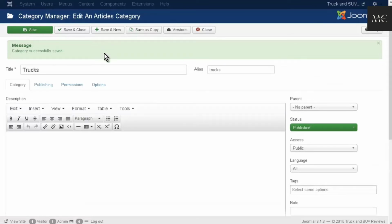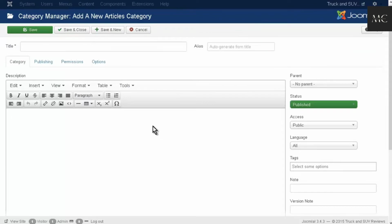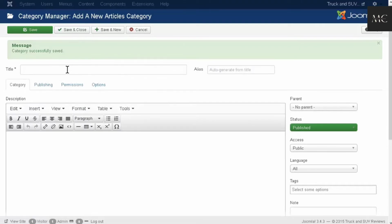Okay, save and new would have been the one to take there actually because I'm not done yet. Okay, so I'm going to add a new one again. And this one's going to be called SUVs. Okay, and this is all the same. I'm just going to leave it like that. And I'm going to do save and new. So you just carry on like that.